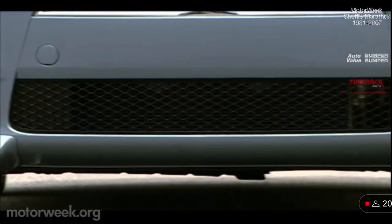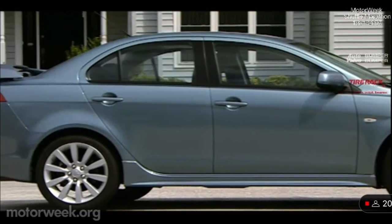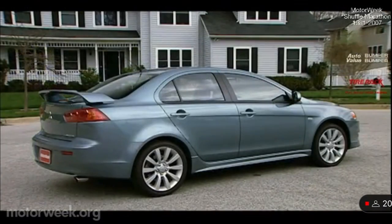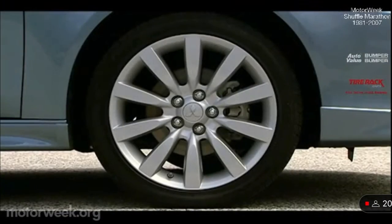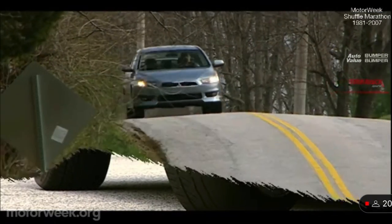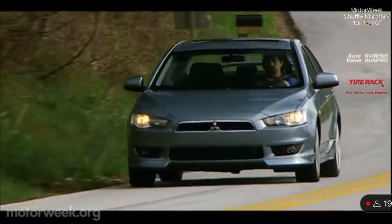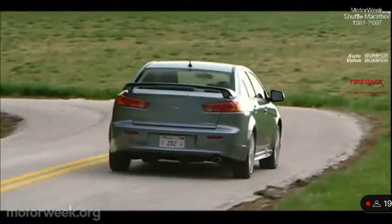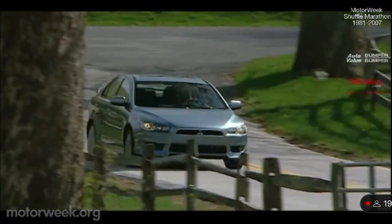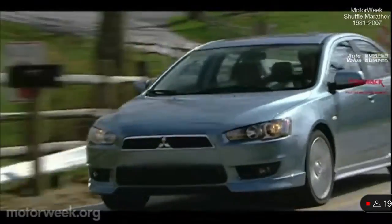The GTS ensemble includes a deep front air dam with fog lights and black-screened air intakes, lower side sill extensions, a tall rear spoiler, and 18-inch 10-spoke alloy wheels wearing 45 series performance tires. As in 08, all models have standard tire pressure monitoring. The GTS supports its sporty looks with a reworked McPherson strut front suspension with firmer shocks and springs and a thicker 21mm stabilizer bar than the base car. The rear suspension is a new trailing arm multi-link design, again with firmer tuning and a thicker bar.